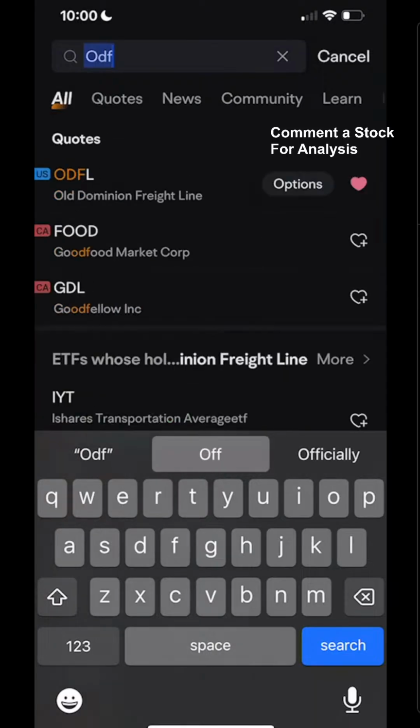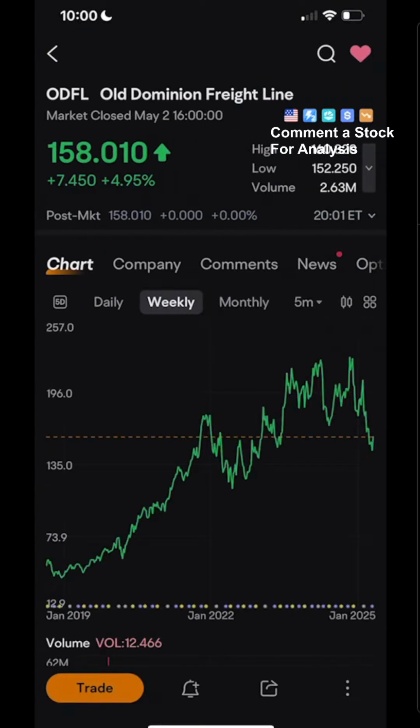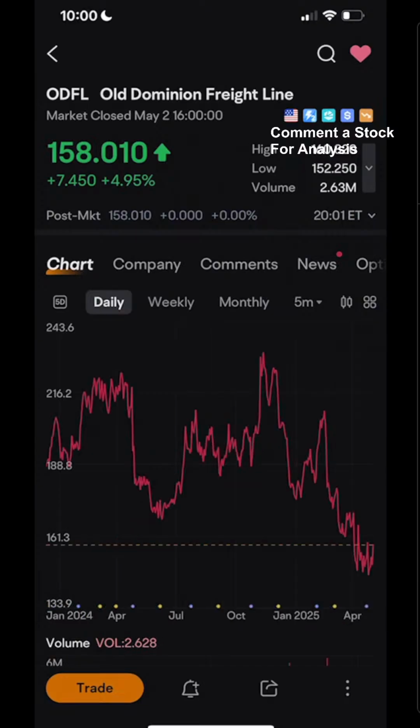ODFL. Let's check them out. I'm not sure what Al Train is. Jake, if you give me a ticker symbol, I'll check it out. So here's ODFL. This is a less than truckload company. I see their trucks everywhere. It basically just ships stuff in trucks.